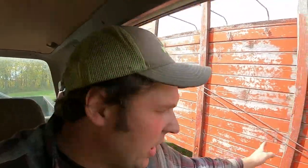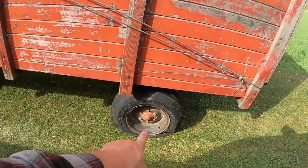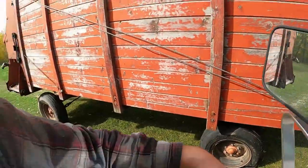This one's still got a load in it, but I had a little bit of a blowout yesterday, so I didn't get this one home to unload, but I got another rim up at the shop. They're gonna put a new tire on it for me, so that should be ready later this morning. But I'm gonna head back now and fill up those two Badger wagons and get that done.